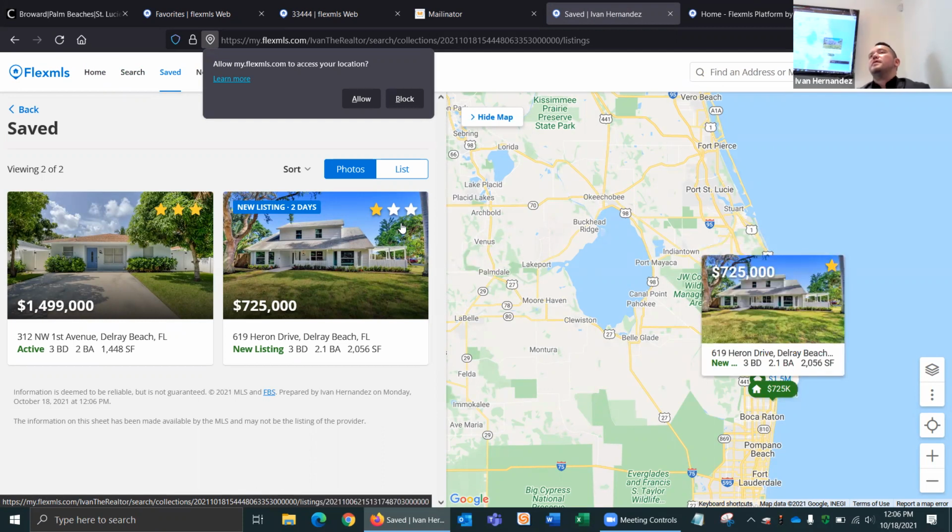So, I don't really go through the process of explaining the 3 stars part to clients and buyers, because I think that might confuse them. I just say, just click on the star. And that way, that tells me that they liked it.